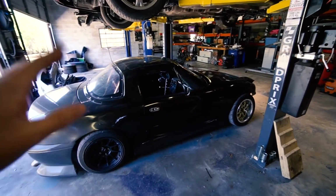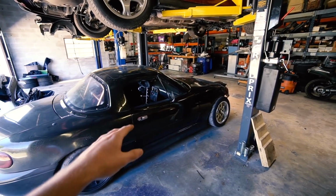We have a handful of things to do to the car to get it ready. I have a list. I'll look at the list once we get it up on the lift, but first we've got to do some car musical chairs to get it up on the lift.